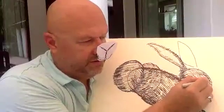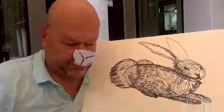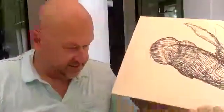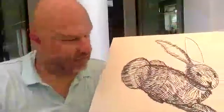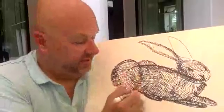The other eye's over here. This is one of the reasons why I did not have that nose on it, because it keeps falling off. Gluten-free. There you go.